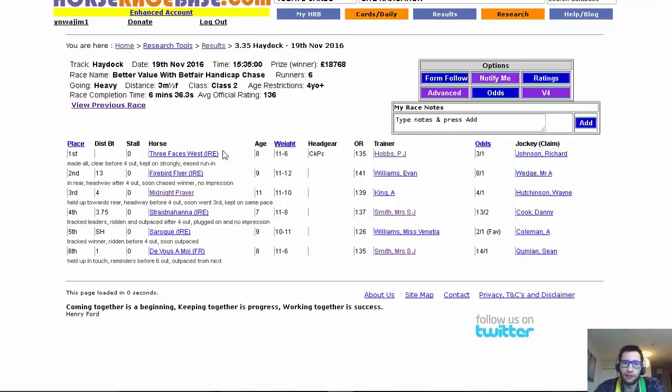I remembered when having a flick through this race the night before, a similar thing happened with Solsolito's Sunrise when he won his big chase at Cheltenham. He returned a year ago, last November, at Chepstow and pulled up and went out very quickly, much like Three Faces West did at Carlisle. But then his next race he came out and won. So I think that's just something to note with the Hobbs horses, really.